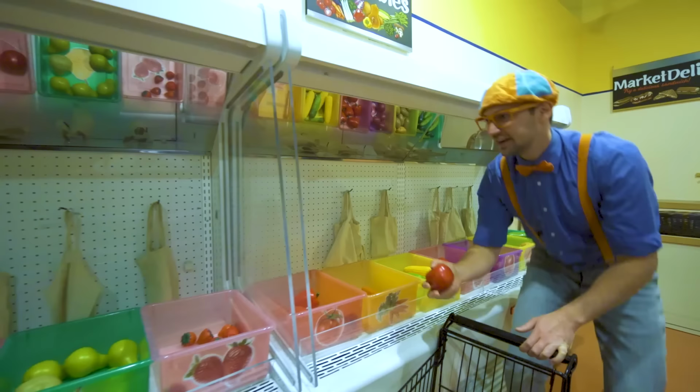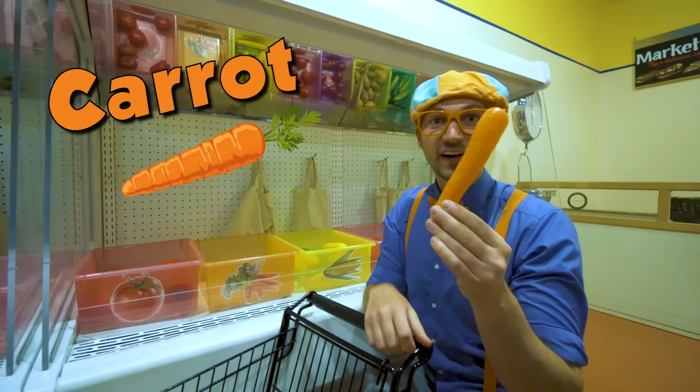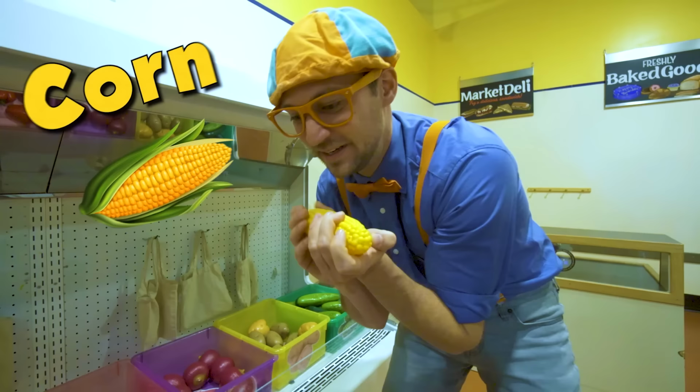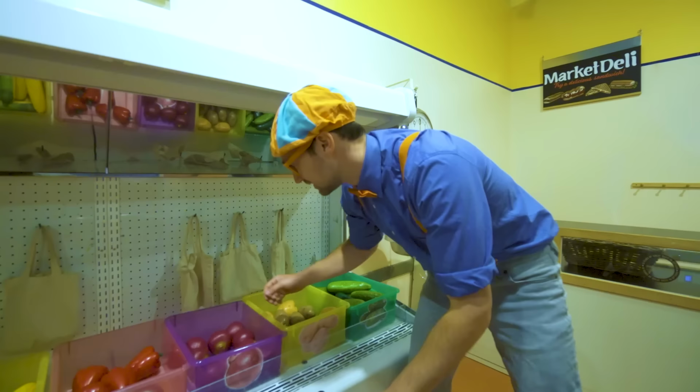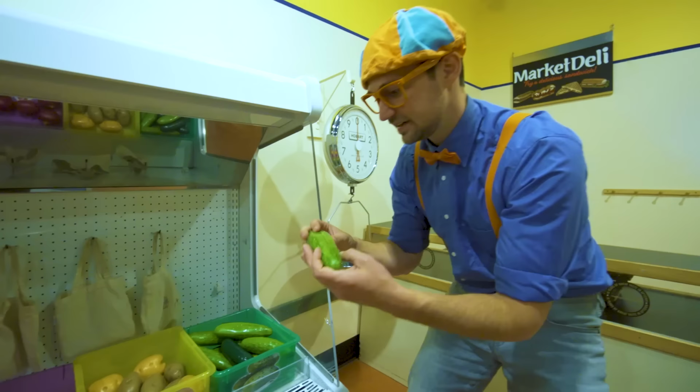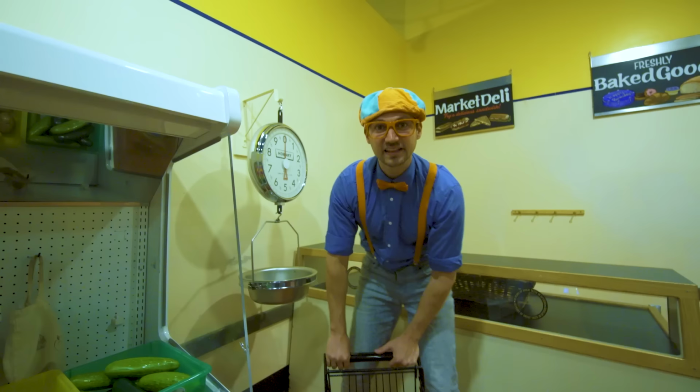Hey, here we go. Here's some vegetables. A tomato. A carrot. Bunnies love carrots. And so do I. Oh, corn. Yum, I can't wait. Ooh, a red pepper. Huh, an onion. These make food taste really good. Hey, a potato. I like mashed potatoes a lot. And it looks like a cucumber.